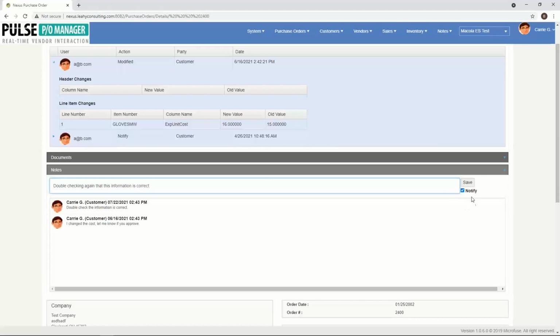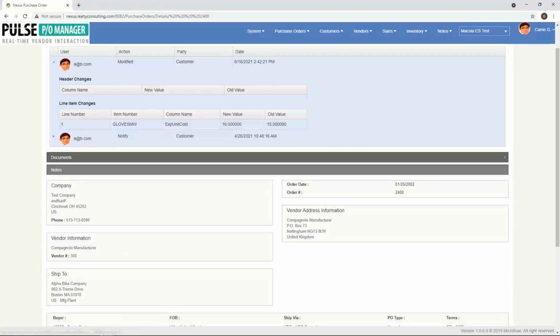Okay. I can save the note, and I've got checked here to notify. This means that it's going to notify the supplier that I've added a note onto here from 8/20 on August 25th, right at this time. And this will then be available for the supplier to be able to see as well once I've done this.